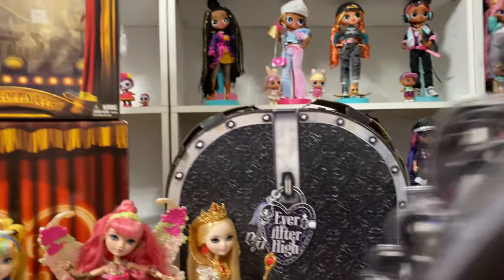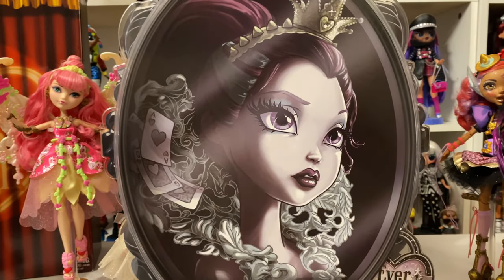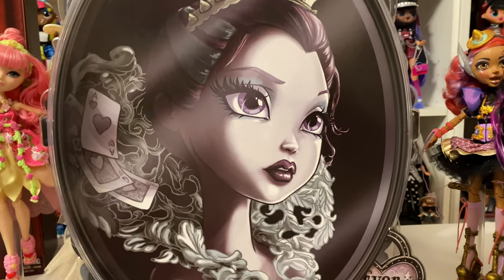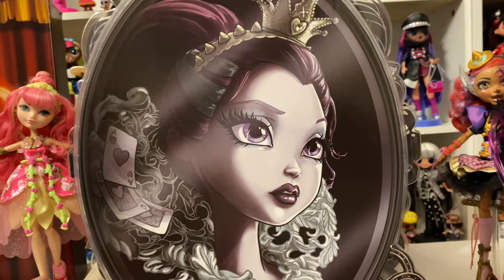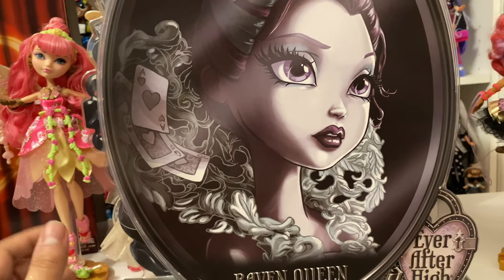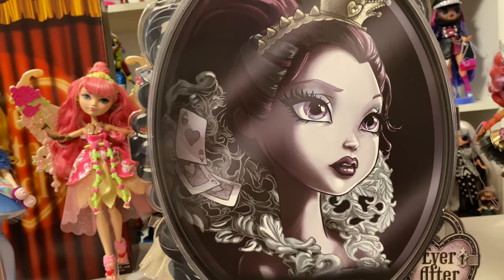And then Raven came in this, with this gorgeous... She's Way to Wonderland, technically, because she was released with... I don't know when that movie was released. Gorgeous artwork. This is Way to Wonderland Raven. I don't know. Should we show her? No, you guys can wait till the retrospective on this.